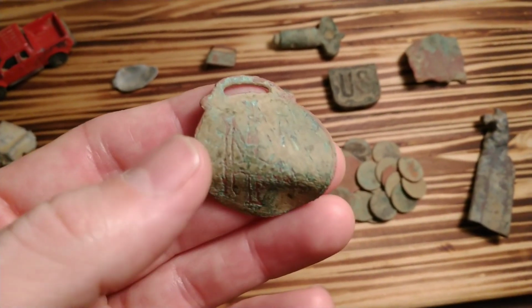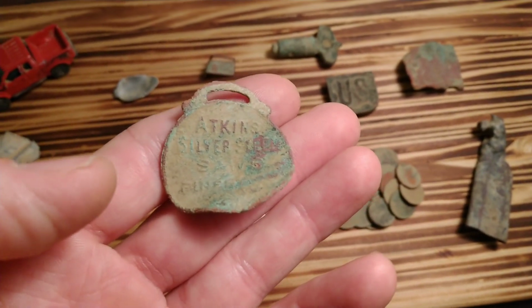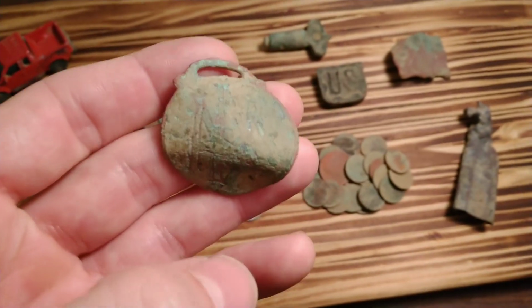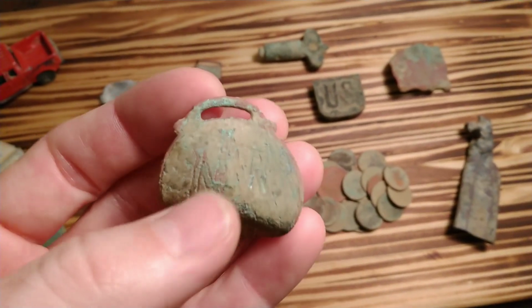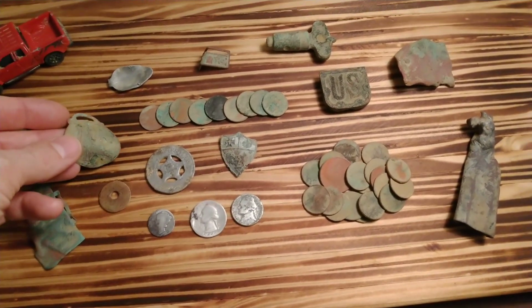Here's that watch fob. Dug there close to the end. It says AAA on the front. Atkins silver steel saws. I looked it up. It's early 1900s up to the 30s for this design, I think. I've always liked finding watch fobs. Those are cool. Little advertising piece.